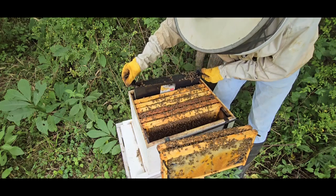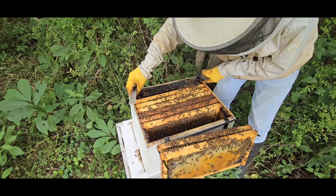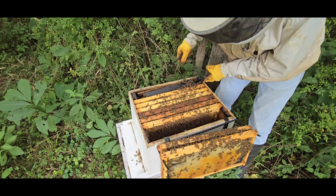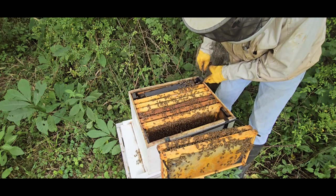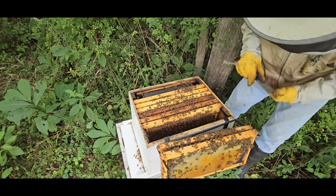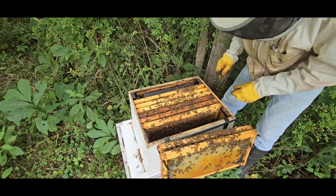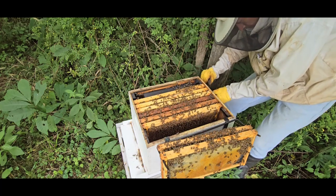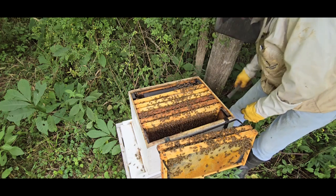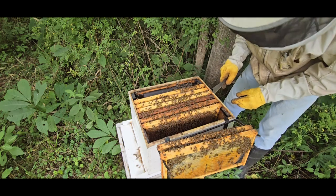So I'm going to lower this back in here. I'm going to add just a little bit of feed to that as they build up here for winter. This is the end of July. Got an ant crawling on me. There's a hive beetle. Crush that one. Nope. A hive beetle crawling on me. Don't want that.